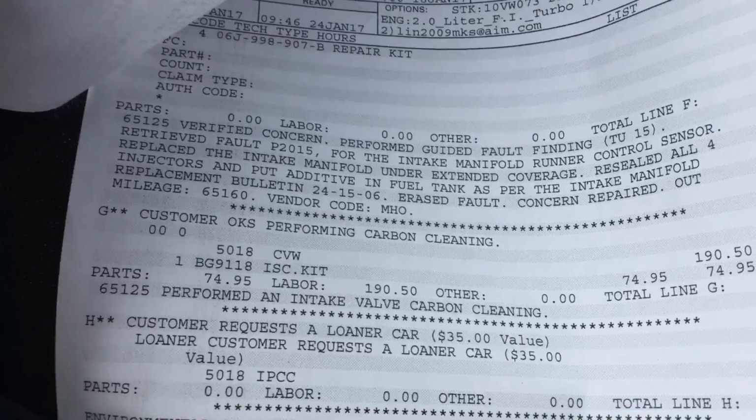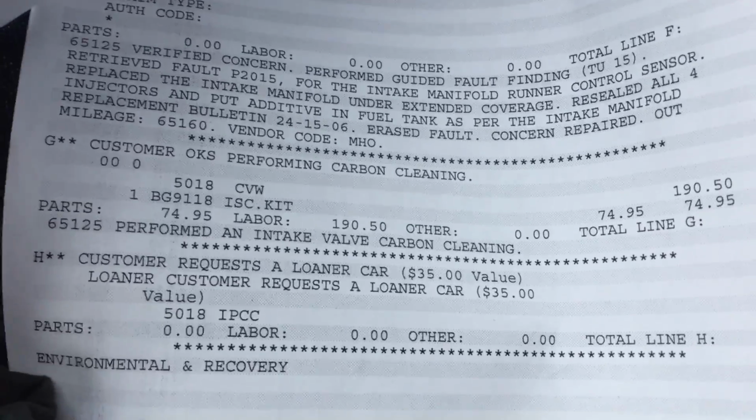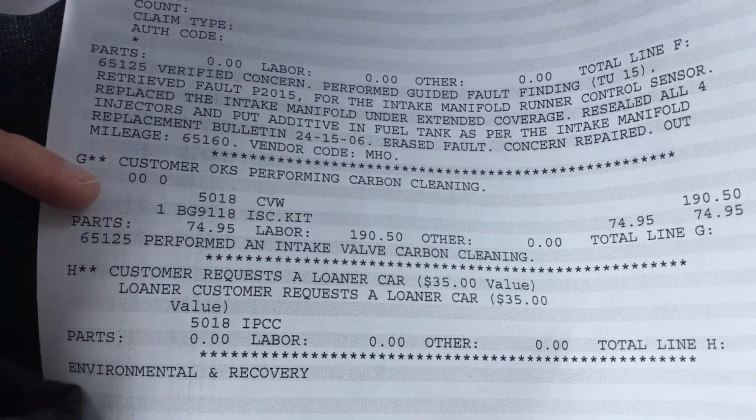They erased the fault. Concerns good. All set there. And here's the carbon cleaning, which since they had all this all torn apart, we just did the carbon cleaning at the same time.